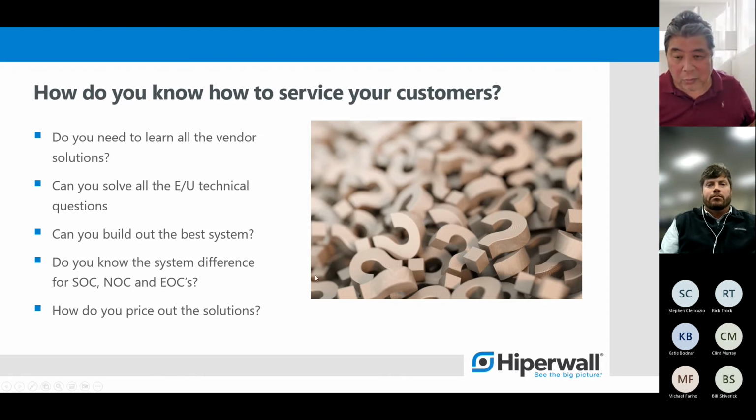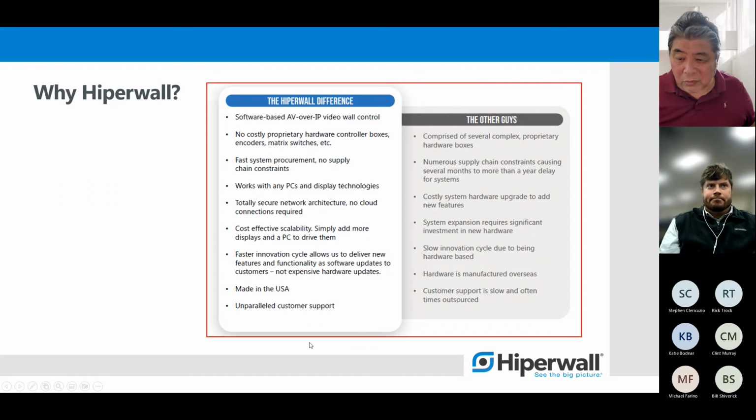And then also, how do you price it out? So it's the very best for not only your company and yourself, but also for the customer. So these are things that we always try and tackle and think about. So that kind of brings us to the next slide of, why Hyperwall?